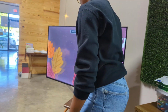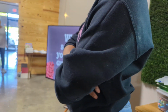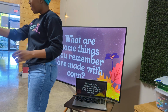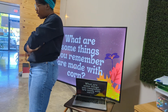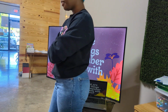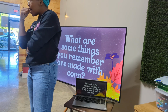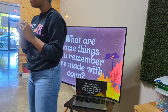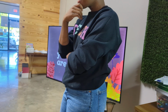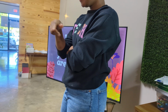Science of corn. What are some things you remember that were made with corn? Millet. Oh, like a meal, like cornmeal. Yes. Scarlett says corn salsa, because we've made that. Avery says on the screen it says diapers and cornstarch. Diapers and cornstarch, and other things.